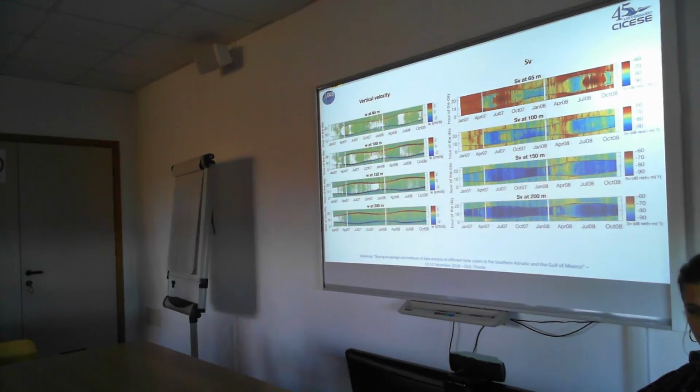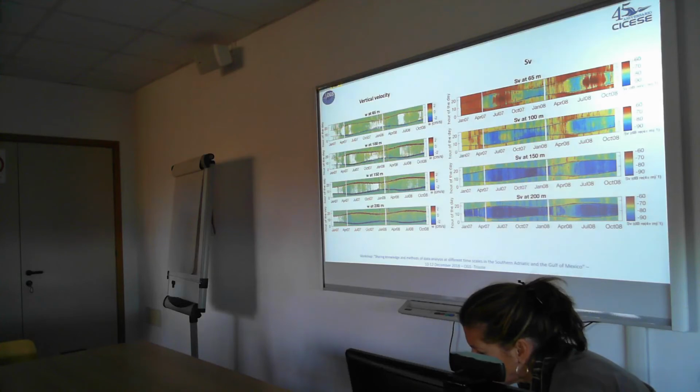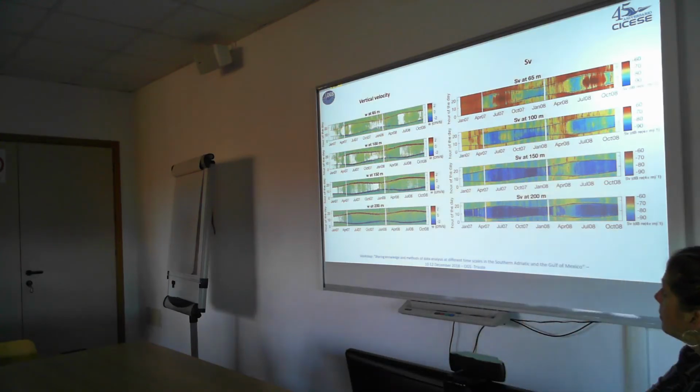And if you look at the vertical velocity and the backscattering strength just for layers, this is the hour of the day, always with the sunrise and sunset, we can see that for vertical velocity there is not a strong signal at 65 meters, but it is stronger going deeper in the water column. And for backscattering strength, we can see that there are particles in the water column also during the day, probably zooplankton or phytoplankton, we cannot distinguish between them, and going down during the day it is almost empty at this depth here.